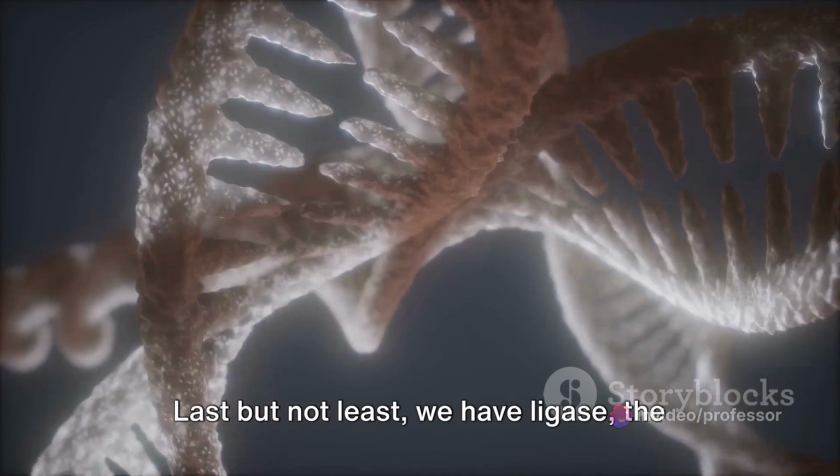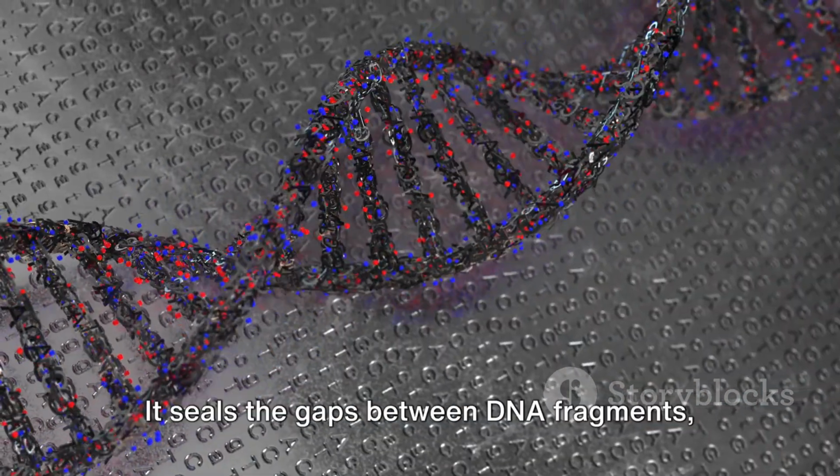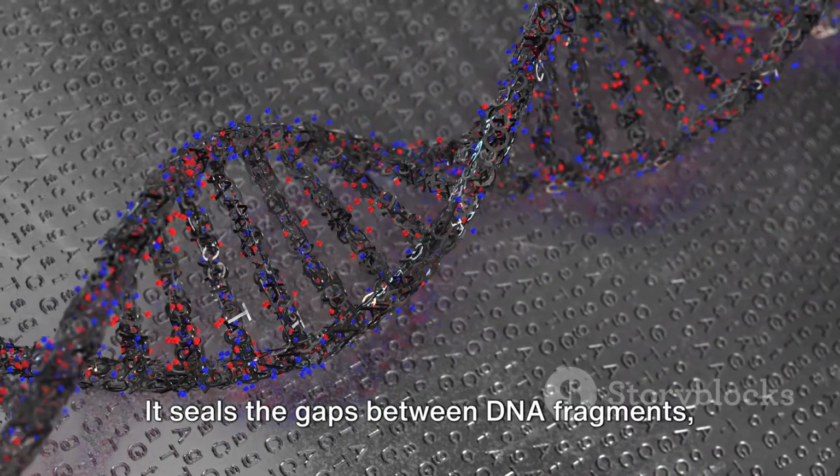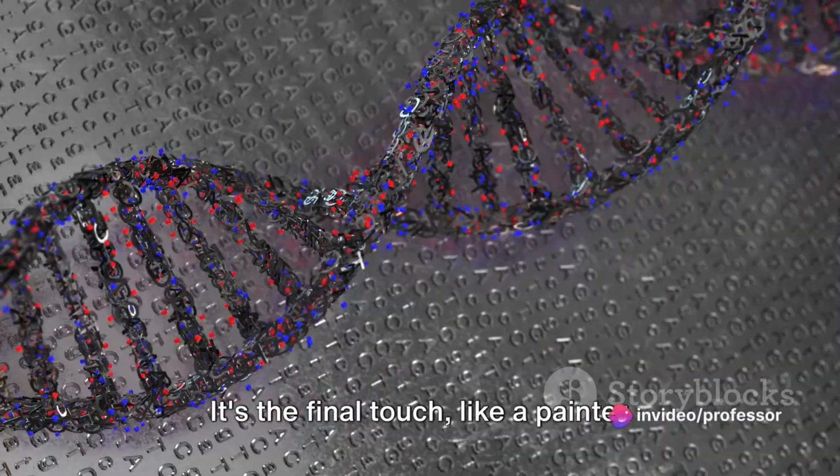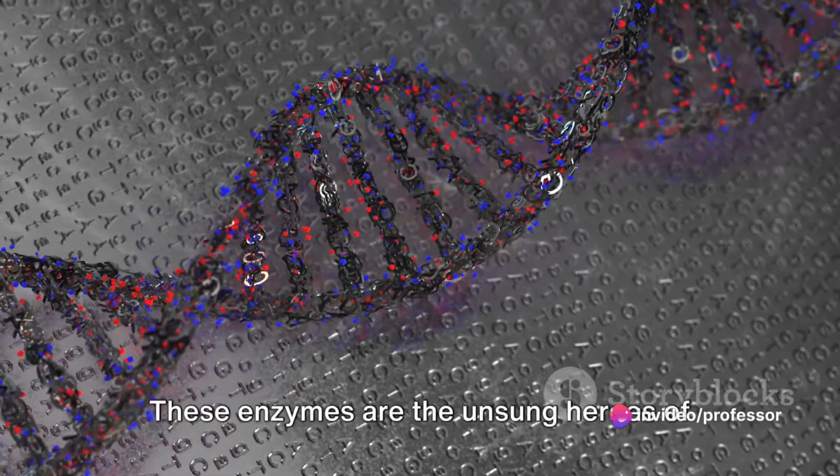Last but not least, we have ligase, the molecular glue. It seals the gaps between DNA fragments, creating a continuous DNA strand. It's the final touch, like a painter adding a finish to the artwork.